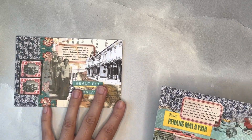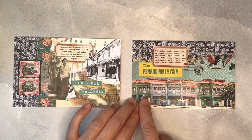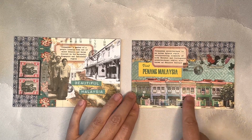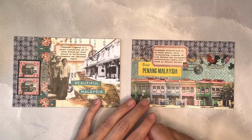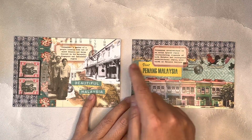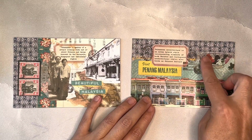Grace Eng is from Germantown, Maryland, but originally she was from Malaysia. She sent in these beautiful cards, and she explains on the back of her postcard that this part of Malaysia is known for this style of architecture. And she has really cool design elements in the background, and then she has some labels where she has the text typed in just perfectly. Really cool washi tape also.